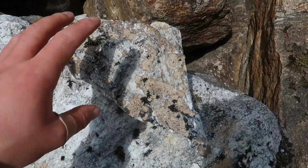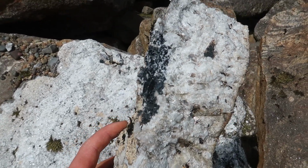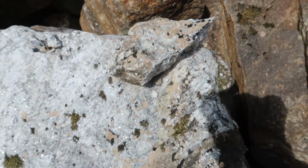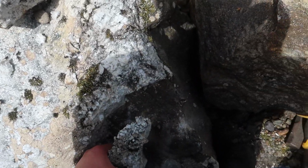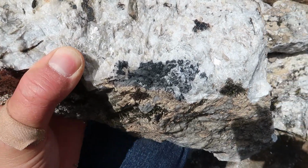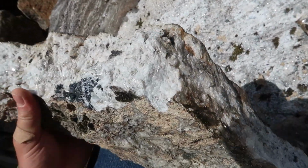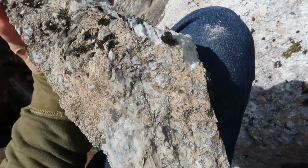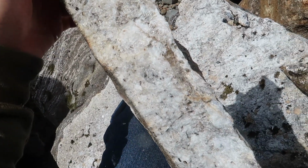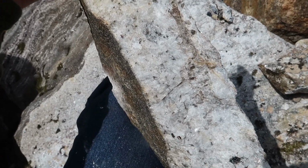And I broke this piece off. It has some kind of in the edge there, that black stuff there. Yeah, as I said, it's not really whole crystals, but still pretty cool. There's a bit right there. See a bit of shine. And there's muscovite mica all through it, and yeah, pretty cool. Not really that many garnets or anything, but that's the kind of stuff I'm looking for.